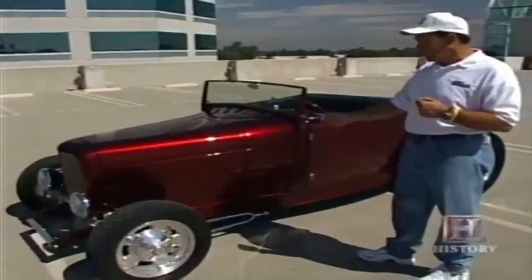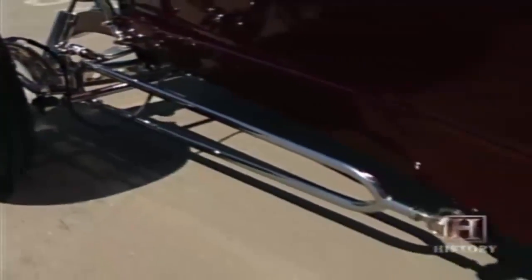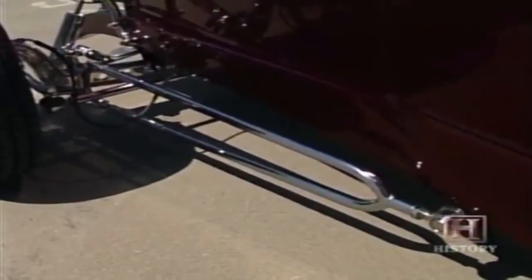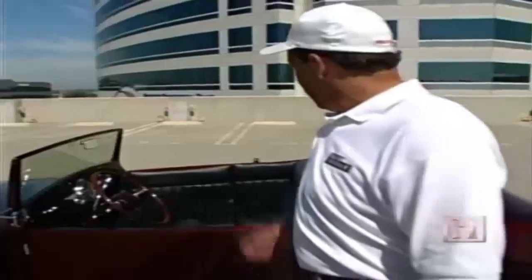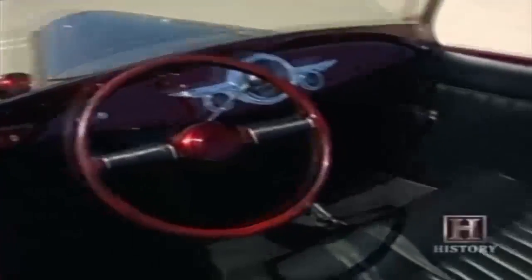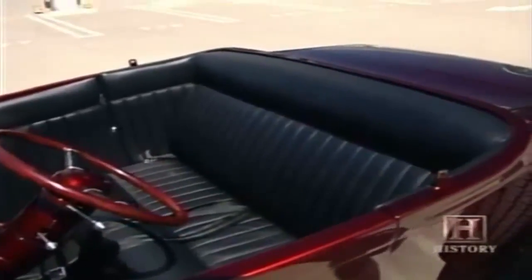The front suspension, what's holding it in place? Well, those are hairpins that are from SoCal here in Pomona, California. And the wheels are reminiscent of early race car wheels. The interior, very traditional in its style. Very plain, very simple. It's a simple pleat, and it's done in black leather.